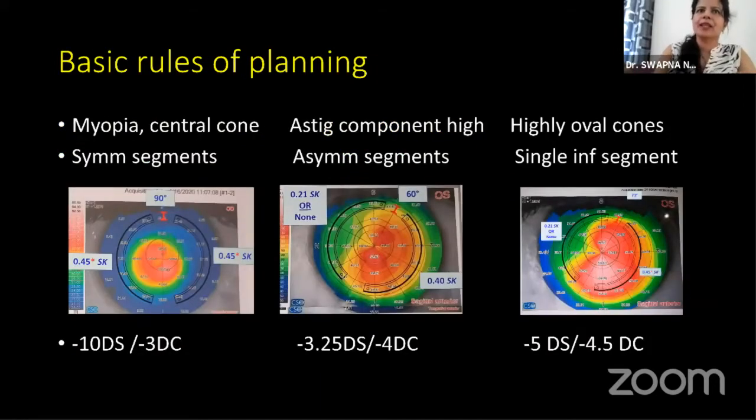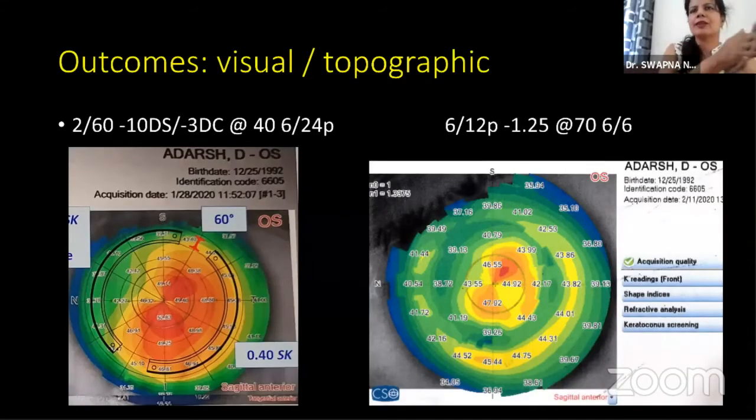is used. So the basic rules of planning for this procedure are all the same as that for any general ICRS. You have myopic correction with symmetrical segments. And when a high astigmatic component is there, you use asymmetrical segments. And for oval cones, you can have a single inferior segment. And as Dr. Reddy has already shown, the effects are drastic, just like with CXL.